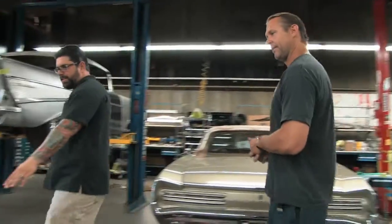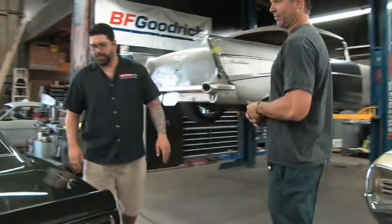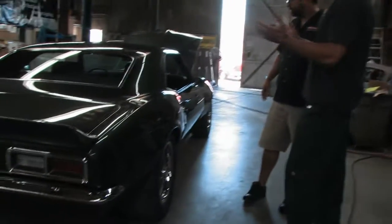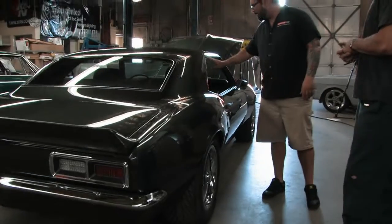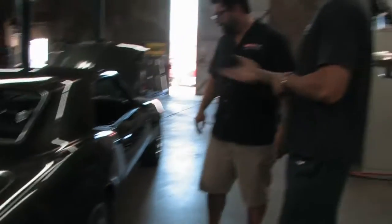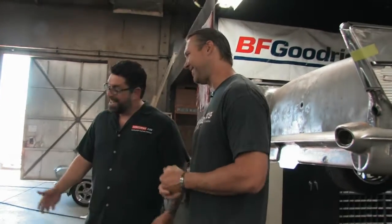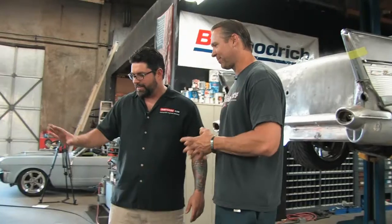I like the fact you didn't do anything crazy with the spoiler. Nope, didn't try to mold it in or do anything silly. It's all the same. We took the gutter rails and brought those in like the Smokey Yunick car did, naturally for wind resistance. When you're going fast, you can't have that wind resistance, so we sucked the gutter rails in. It just makes it nice and clean too.